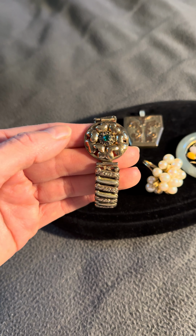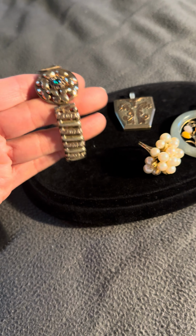And when I opened this, she mails them to me from South Carolina. And then I pay her for them after I look at them in person and kind of get a feel for what I can get. And I gave her a fair price. So she was happy with the money that I sent her. But this piece is just so beautiful.